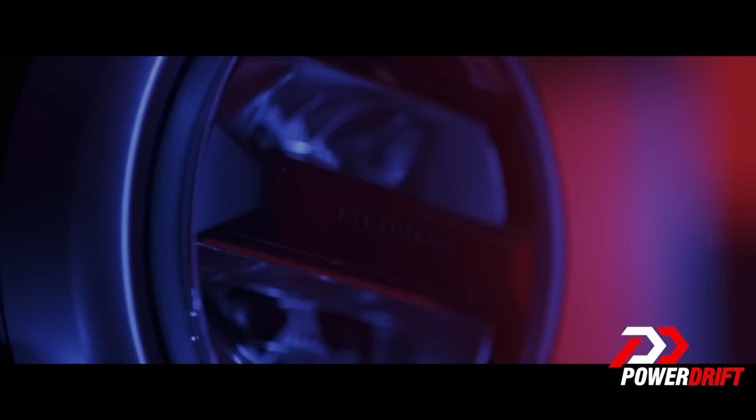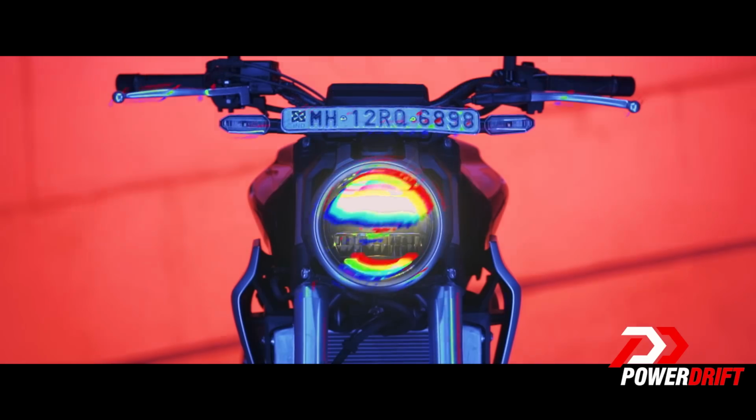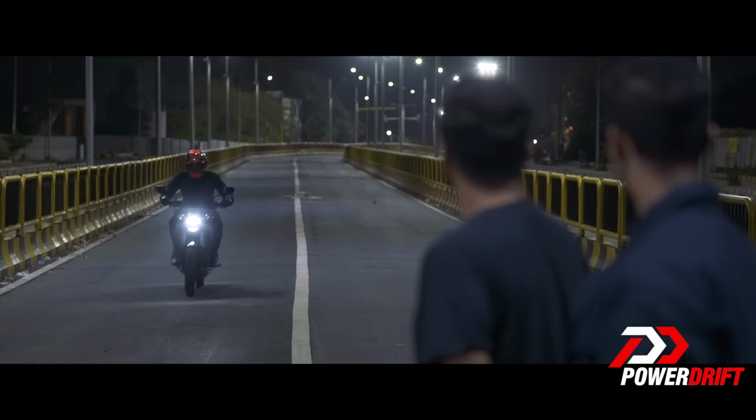This is thoroughly modern. That headlamp, it's round like in the 70s, but it would easily belong on the International Space Station. Then there's the fuel tank. If bent glossy plastic had class and imagination, this would be it.